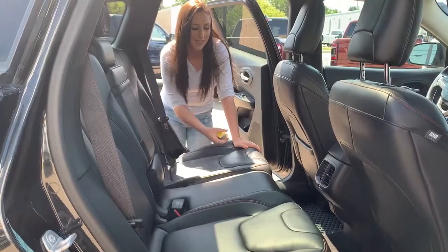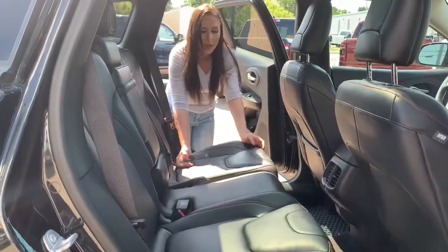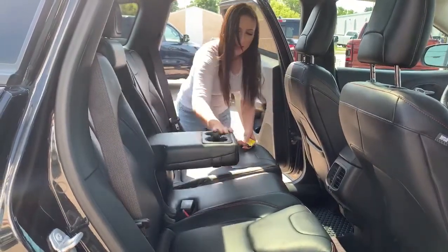And in the back seat, the leather followed all throughout. Lots of room for passengers, and then you do have a little console there.